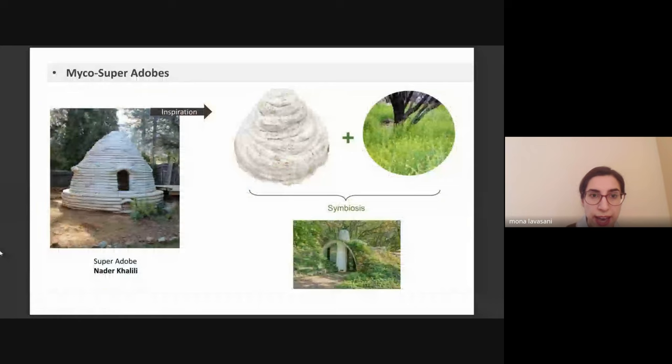After this project, I came up with the idea of why we couldn't use mycelium-based composites as myco-superadobes. If you are acquainted with superadobes, which were invented by Nader Khalili, an Iranian architect who worked at the Cal-Earth Institute in America, he worked on how we could use earth-based material to construct compression-only structures, and how we can use this material and a low-tech technique to provide shelters and habitats. Actually, even NASA considered his technique for constructing shelters on the moon.